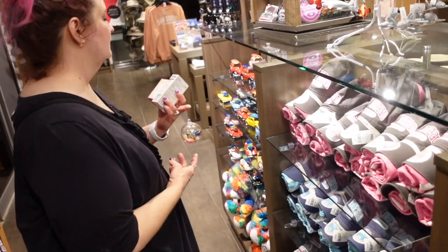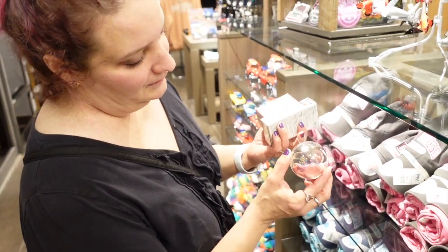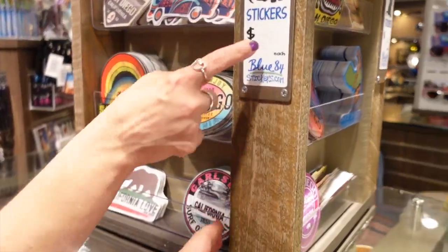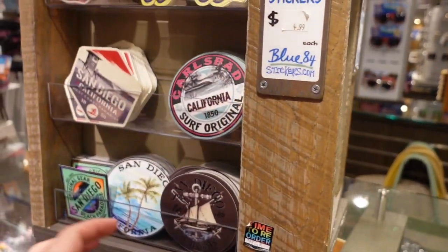Sherry did just find a San Diego Christmas ornament. Yeah. That's good to know. Hello, stickers. Yes, there are stickers as well. Oh, and they're $0 each. Oh, they're free stickers. Those are some of my favorite stickers.